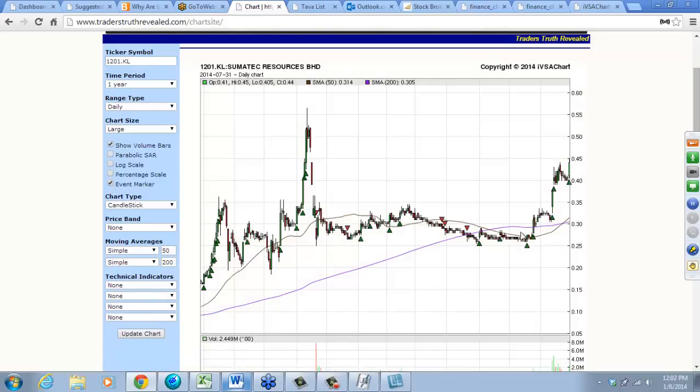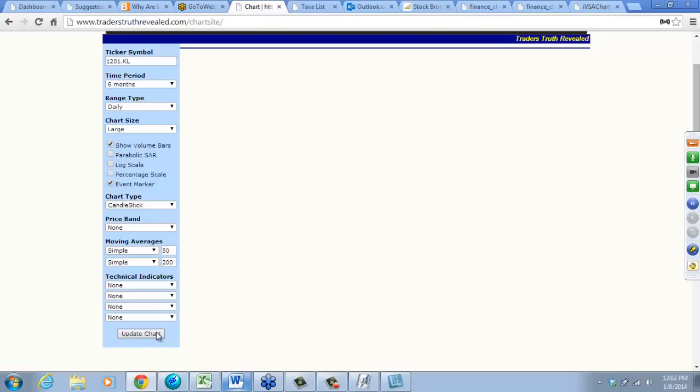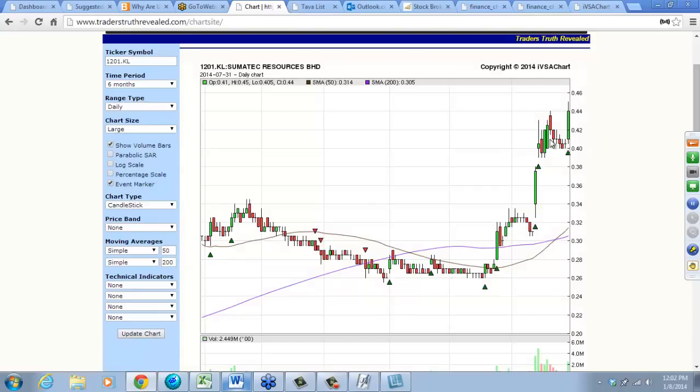Okay, Sumatec, you can see this is what I mean here. As soon as it's gone up, there's weakness in here. You probably have sold off, but you can come back in again, right? And then the thing moves up again. Nice one. I wouldn't want to see 1 year, I want to see 6 months. So it's still going up, Sumatec in here. After the breakup, there's a lot of good news in here.